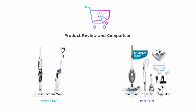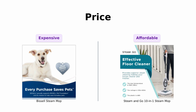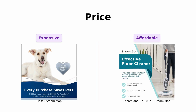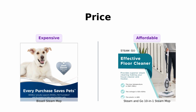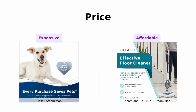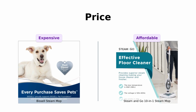Let's find out. When it comes to price, the Bissell Steam Mop is priced at $102, while the Steam and Go 10-in-1 is a bit more budget-friendly at $99. Reviewers appreciate that the Bissell offers great value for its performance, especially for homes with pets. However, many also find the Steam and Go to be a fantastic deal for its multifunctionality, making it a steal at its price point.